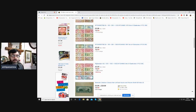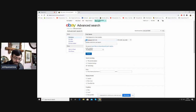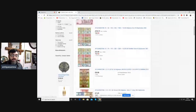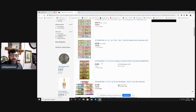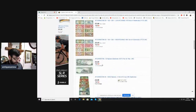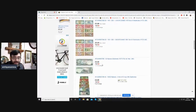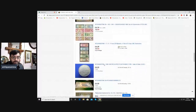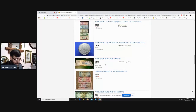So let's have a look here. It's as simple as this to just search your prices on anything sold. All you've got to do is go in the search. I obviously don't know the years of these, so I'm simply typing in what the currency is and scrolling through till I find a match. It is really that simple. There's obviously easier ways. Know your subject. But I'm a general dealer, guys.